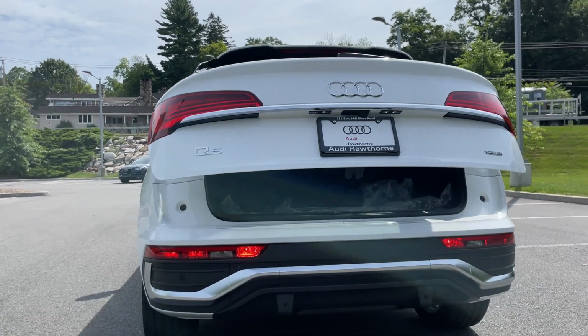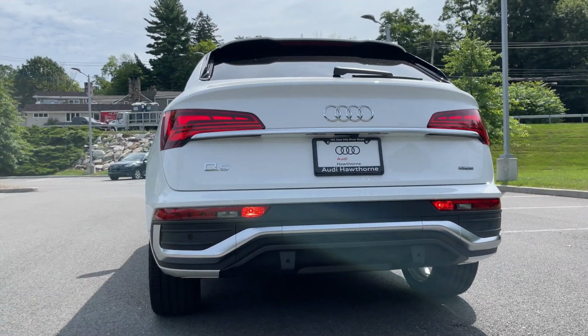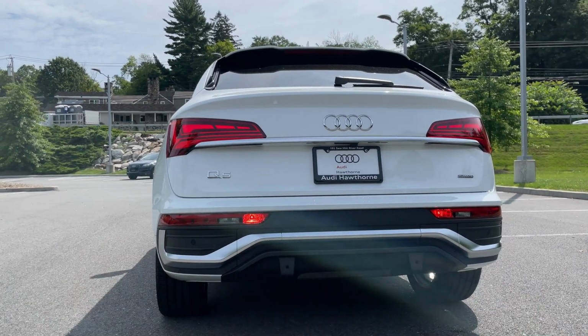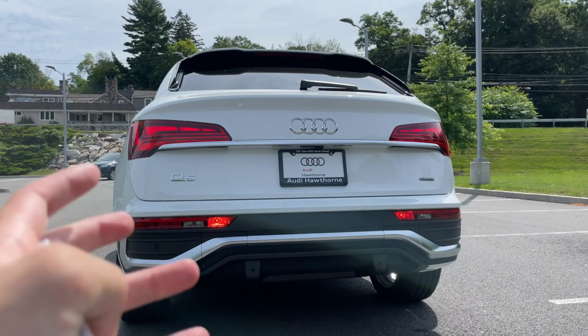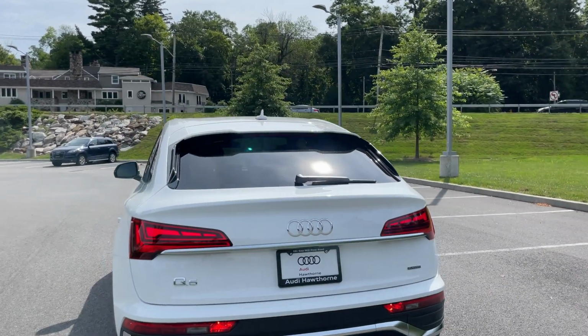There's kind of a weird fake diffuser thing going on here. You don't even see any exhaust tips at all. They didn't even bother doing fake exhaust tips, as you can see. There's this weird sporty looking diffuser style thing going on over there. And I don't know, it looks okay. Again, it's an S Line appearance package, so it is what it is.